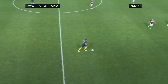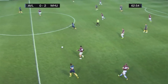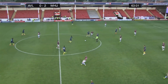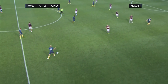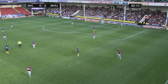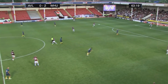Villa are back in action at the weekend, away at Dresden. We'll have a stream of that for you on the Villa website. West Ham away at Ipswich on Saturday. Expect coverage of the two games in Austria as well, against Mainz and Angers. Just over an hour played here at the Banks's. West Ham still leading this one by 2-0.